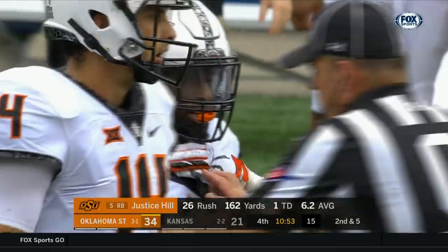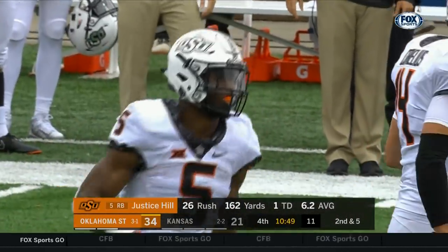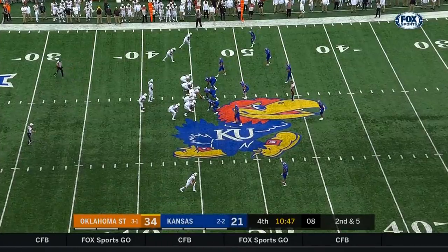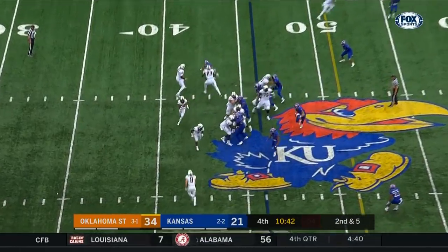Can't get the shoulder pads inside the jersey. He needs a little bit of help there. There we go. Oh, look at that. The umpire. Yeah. Running backs want to get fed, and Hill has been fed today.